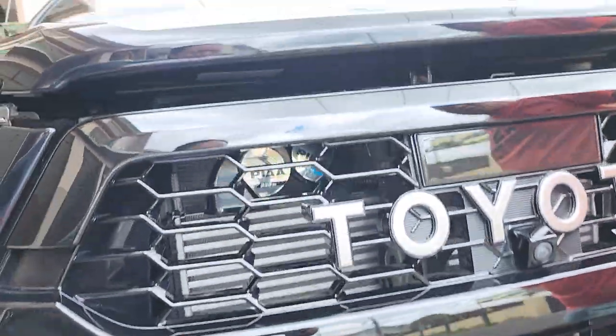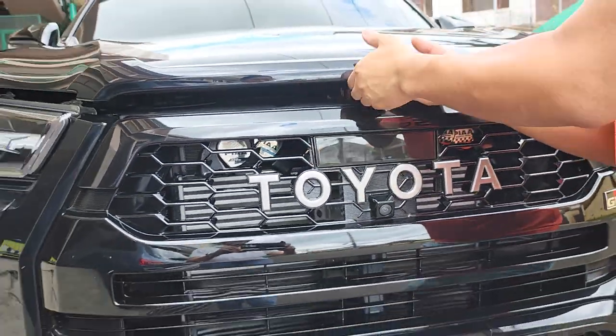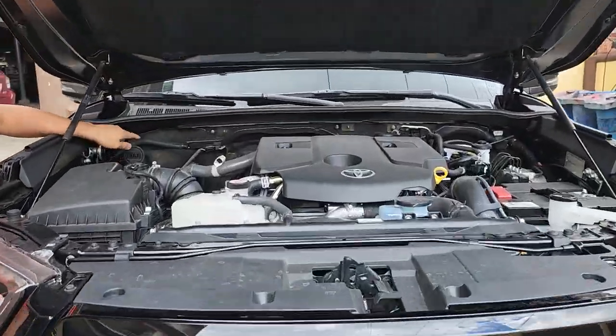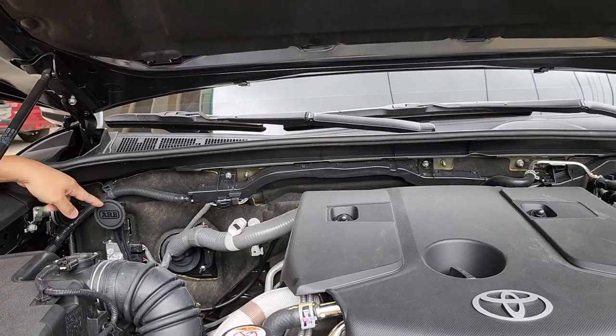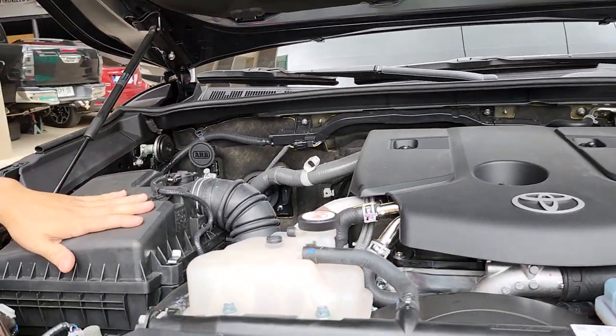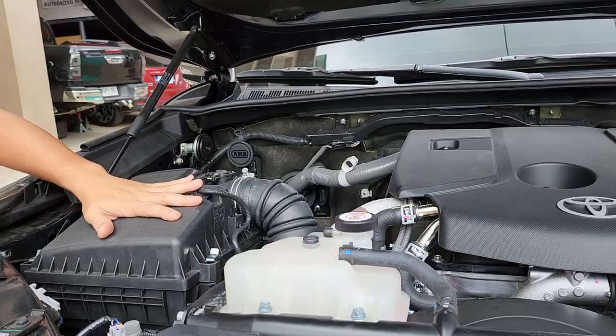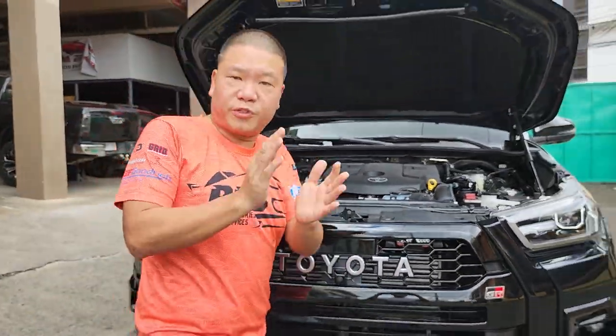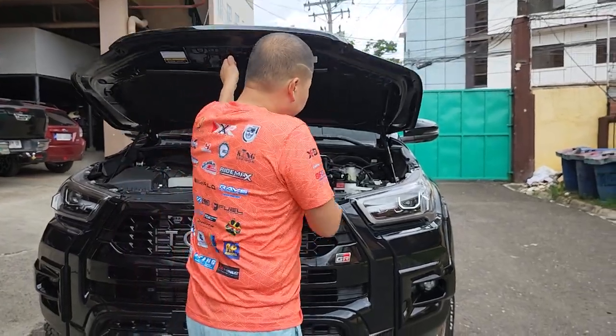Also, we install two sets of PIAA horns and an ARB breather kit on it, and a BMC air filter. Wash all you want. It improves your throttle response also. Okay.